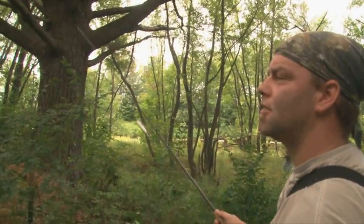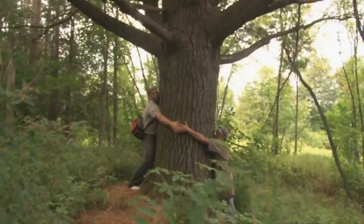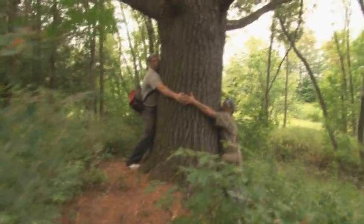Like way back in the 1800s before they logged this area off, it used to be just peppered with these. The whole woods was like this. And then they came and they logged it off, and these are probably some of the last virgin ones around here.